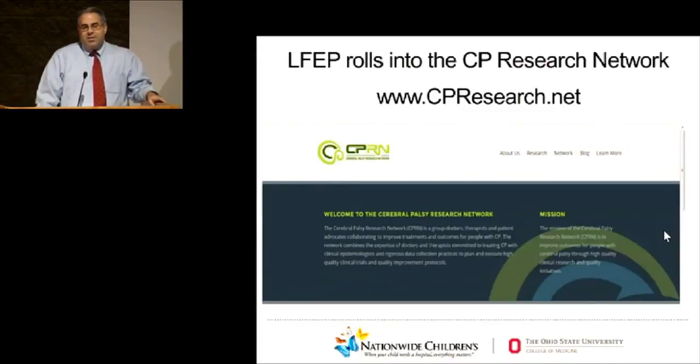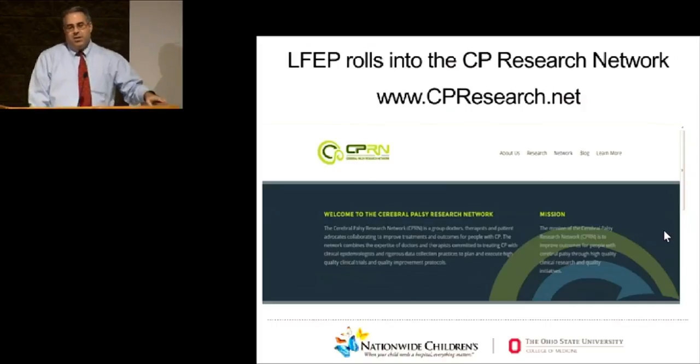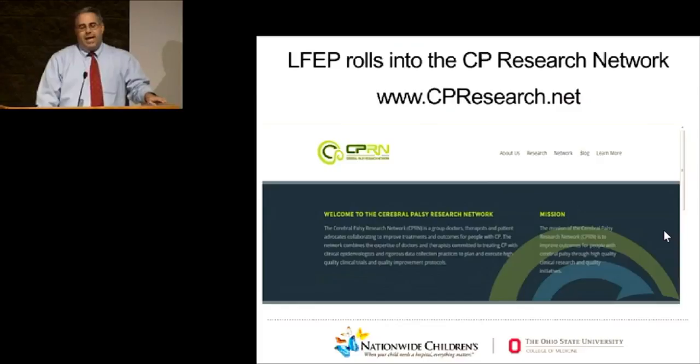This then led us to become part of the CP Research Network, which is a multi-institutional endeavor across the United States and Canada, in which we are hoping to link the electronic medical records to pull data from all of these different centers to get even more powerful data in which to improve the care of children and adults with cerebral palsy. I encourage you to take a look at their website for more detail.